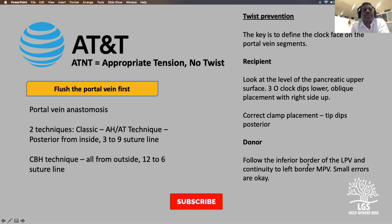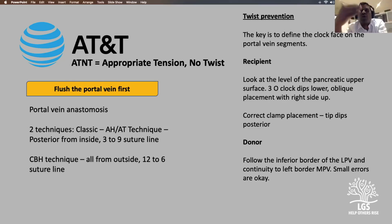For the portal vein, the key rules to remember is that we were taught like this: it should be appropriate tension, no twist. So I usually call this the AT&T mnemonic. Before you do the portal vein anastomosis, you have to flush the portal vein first. There are 2 techniques. Like I said, for every surgical technique in transplantation, the minimal number of techniques that you should learn is 2. And as you go up, you can build up on that skill set.